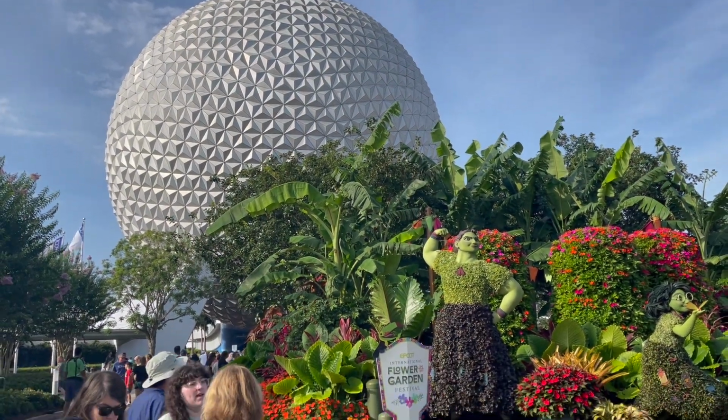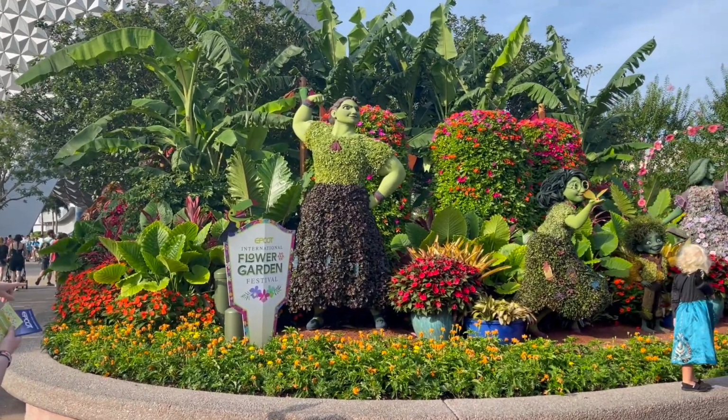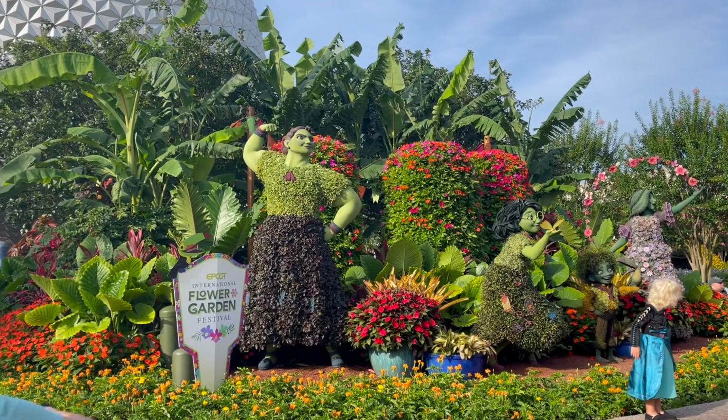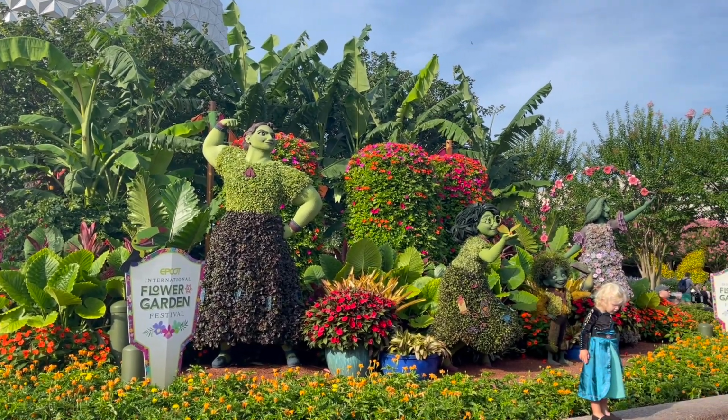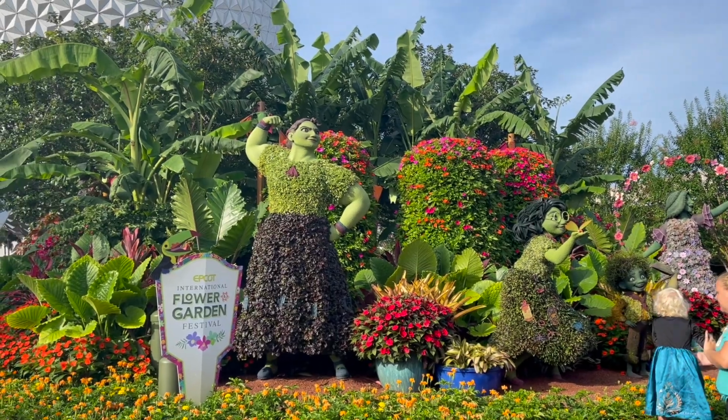And Minnie made it to Epcot. Right as you enter the park for Flower and Garden, they have this Encanto topiary. The kids noticed this right away. They thought it was really cool. This might be a favorite one that they've done for us. This is really cool.